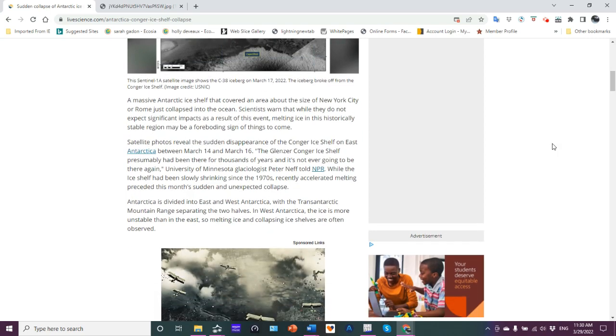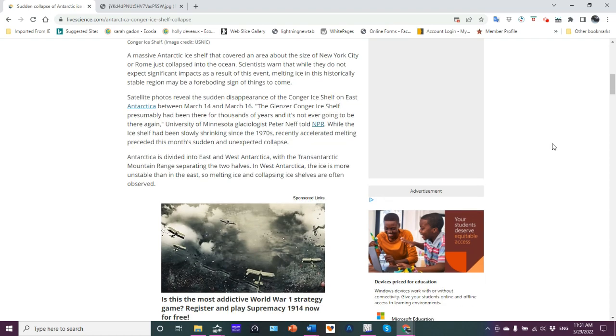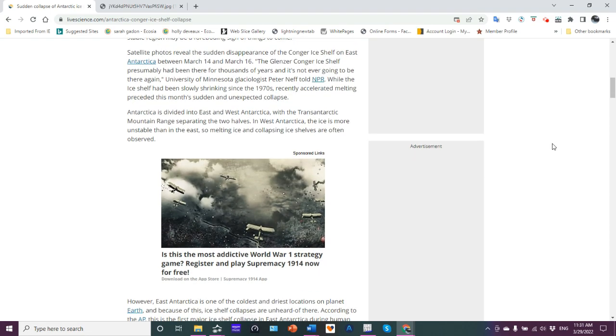So thanks to satellite photos, they showed the sudden disappearance of the Conger ice shelf in East Antarctica occurring between the 14th of March and 16th of March. The Conger ice shelf presumably had been there for thousands of years, and it's not going to be there again. And that's a statement from University of Minnesota glaciologist Peter Neff. Now, the shelf has been slowly shrinking since the 1970s, but recently accelerated melting was the precursor that led to this sudden and unexpected collapse.